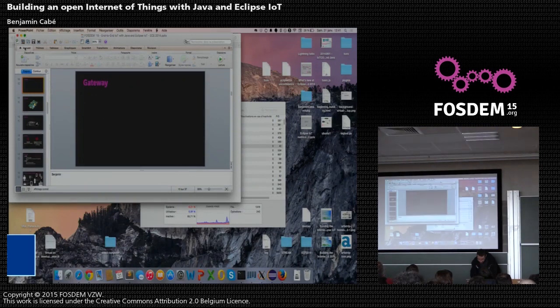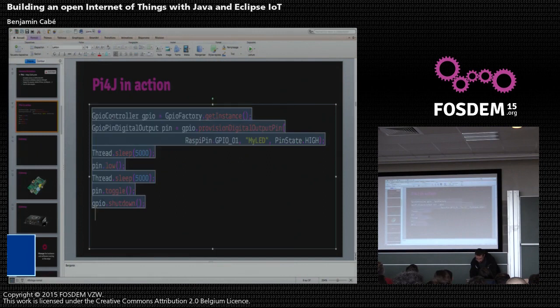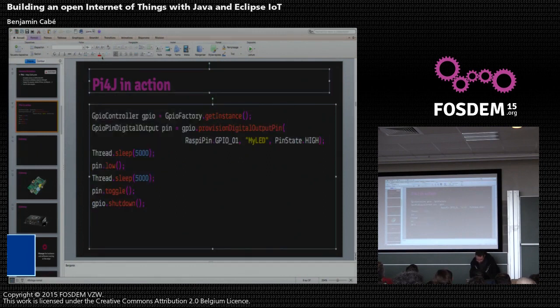So in terms of code for doing GPIOs, no, it's not any better.